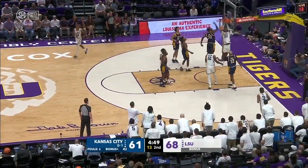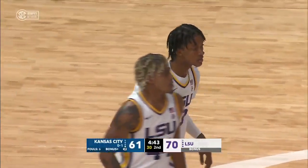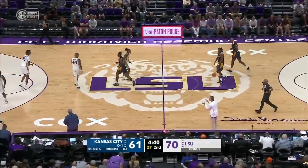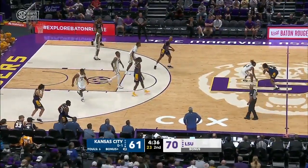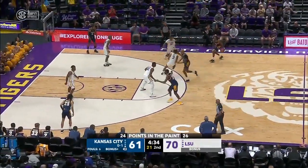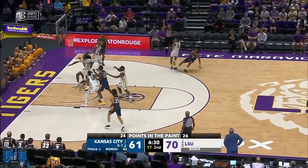Hannibal feeds it off to Fountain, and Derek erupts for the dunk. The 6'10" junior from Holly Springs, Mississippi. One of their better offensive possessions, certainly in the latter part of the second half, maybe the entire second half. Crisp ball movement, went from one side to the other. Then you find the man breaking down the baseline for the easy two.